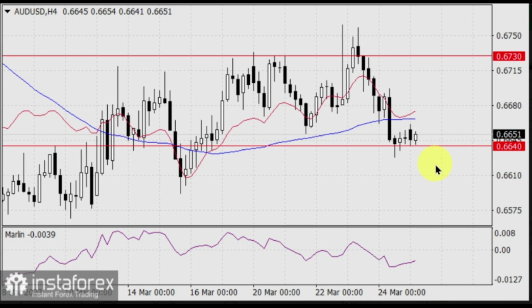The price needs to consolidate under 0.6640 and pass Friday's low at 0.6628 to develop the bearish movement according to the main scenario. If the price settles above the MACD line, above 0.6670, the decline can be delayed for 1 or 2 days.